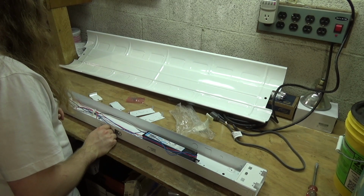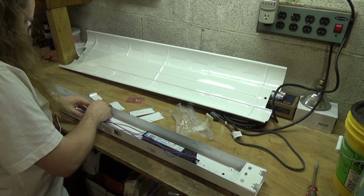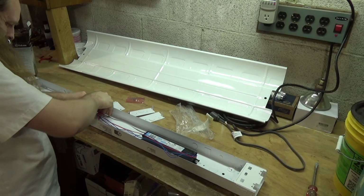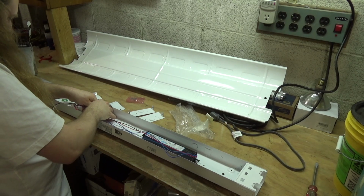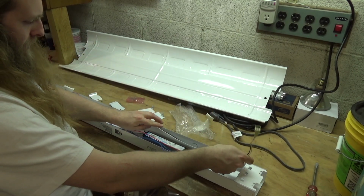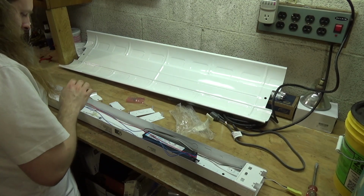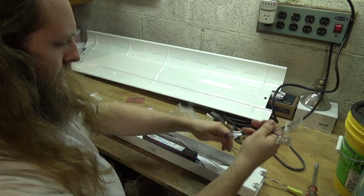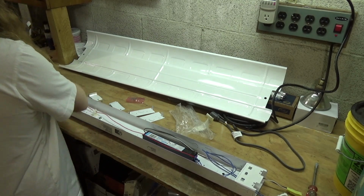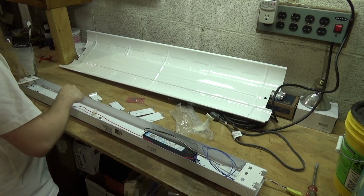Okay. I guess, well, let's see. I don't know why this doesn't have any instructions with it. The wiring I understand, but I don't have any idea how this attaches to the top. This feels like non-stranded wire. It's like solid wire. That's kind of weird. I could always replace this with a different ballast. It wouldn't be that difficult. Okay, so that's the way that's going to go. It barely reaches on this side.